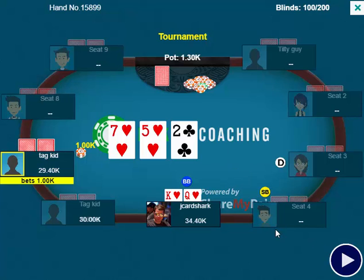And only I call with King, Queen of Hearts. So obviously we have a great hand from the big blind. We are going to be very, very happy to see a flop with this pretty much every time. We get a fantastic flop of 7-5-2 with two hearts. Again, we have King, Queen of Hearts.